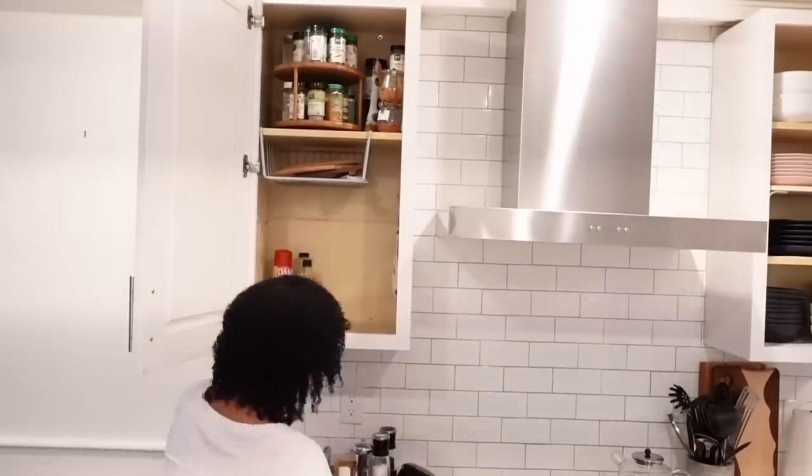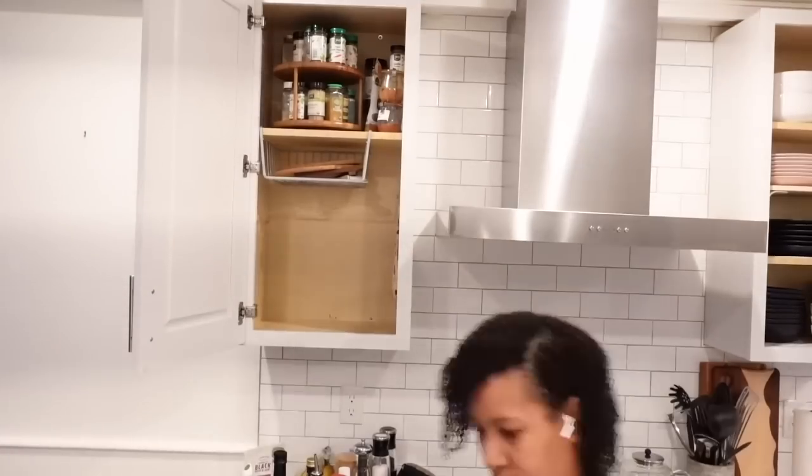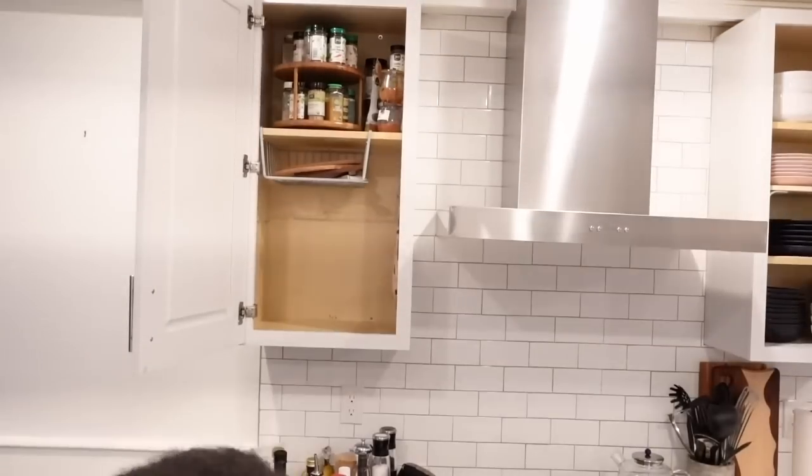Of course, you can see now the light has changed, and I don't know how to get those lines off of my camera with the LED lights. I'm not sure. I think it might have something to do with the frame rate.